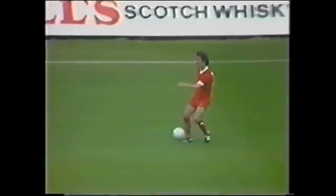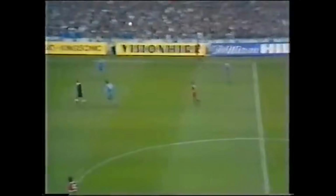Ticket given for his challenge on the goalkeeper. Dalglish coming short, Booth following him, so Souness takes the gap behind the defence and gets in!